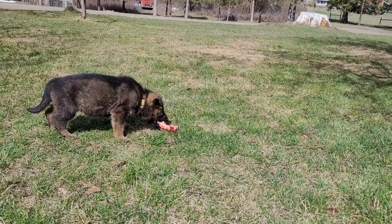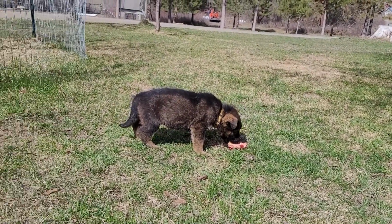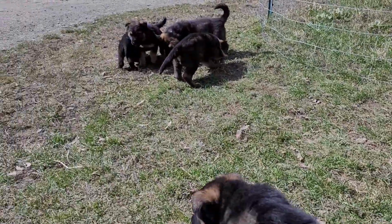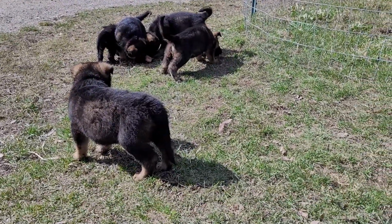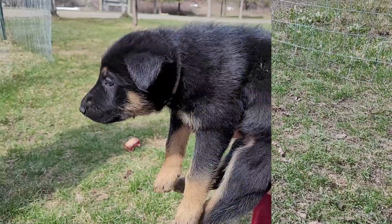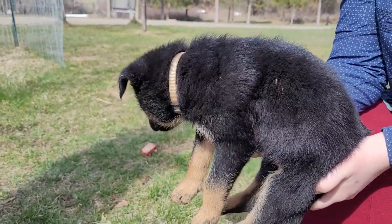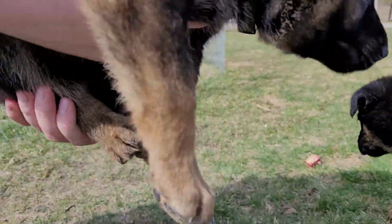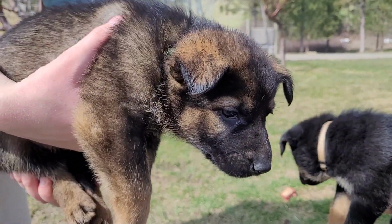Hi. Well, this is kind of interesting over here. The four puppies all playing. Oh, this is the white collar. Her name is Brunny, and she's black and tan. And this is the dark green collar, and her name is Alberta.